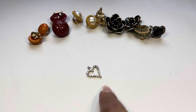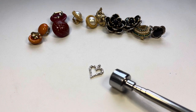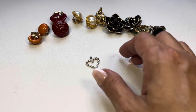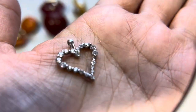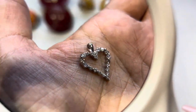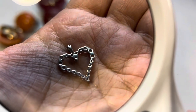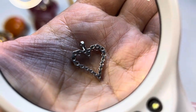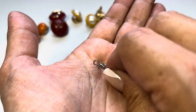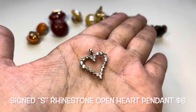Okay, next up we have this open heart pendant. And on the bail, there's a letter S. I'm not sure what that could denote, but it's not magnetic. So S could be for sterling, but I can't be sure until I test it. Isn't that pretty? Look at that shine. There's the backside. Very nicely constructed. I don't know if you could see the S on the bail. And there's the opening. I have sterling silver chains, but I could not get the jump ring through there. But this will be tested, so we'll find out what it is.